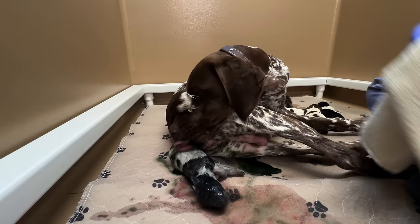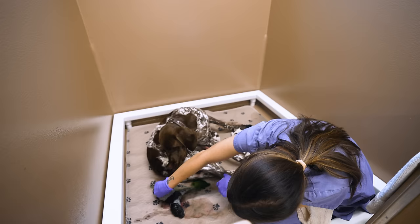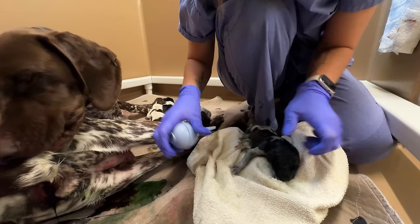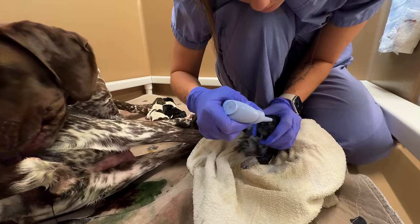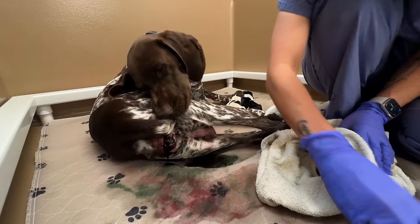Get that puppy moved out of the way. That's getting a little squished. Going to get this puppy moved over here. Clear some airways. Got some bubbles. And Quest's getting the placenta taken care of right now, too. Good job, Mama. Rub this puppy pretty vigorously here.